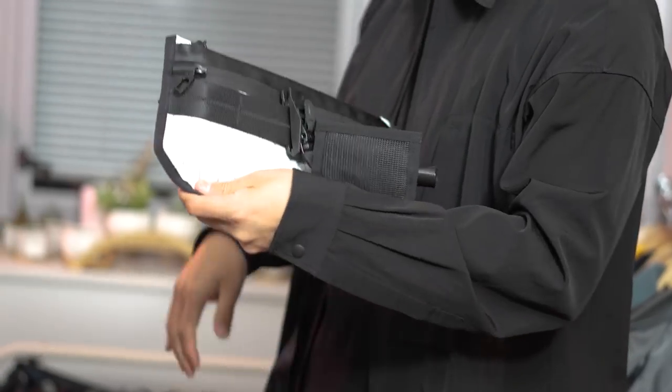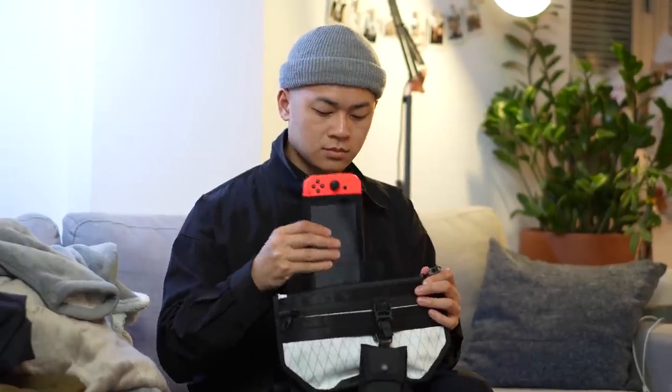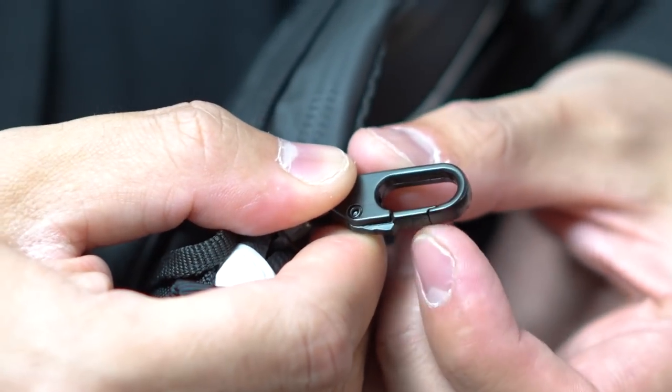So now let's talk about this sling bag over here. This one right here is the Alpaka Adam X sling bag. Very minimal, yet cyberpunk inspired. What I love about the bag is its compact but useful design and that pop of white in the back. This bag is big enough to fit a switch, and you can secure that with the locking zippers.